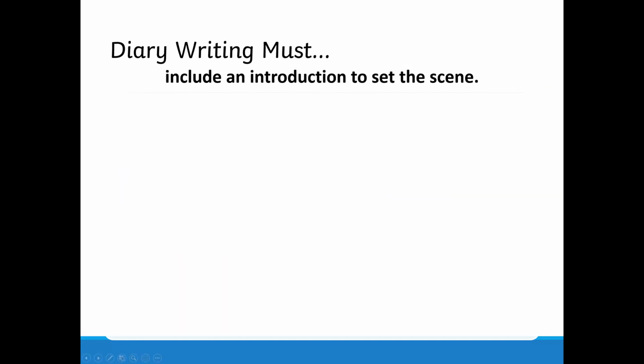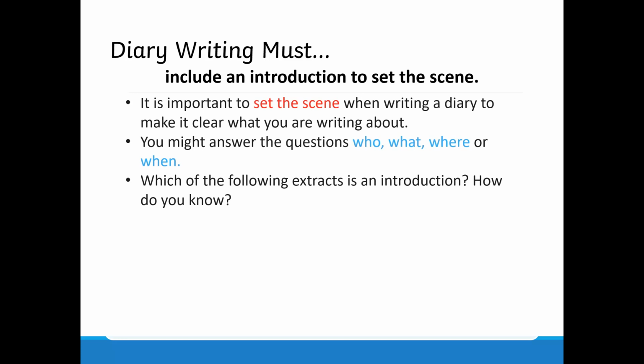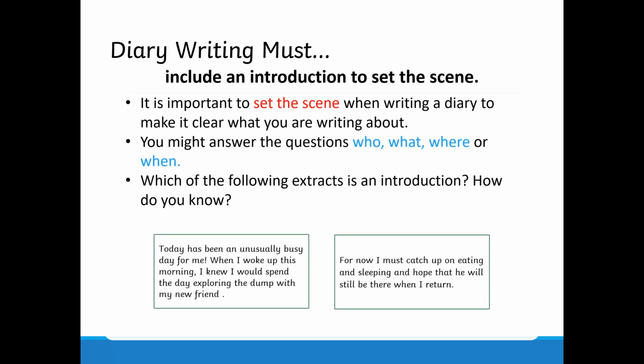When we write a diary entry written from a character's point of view, it's really important for us to set the scene. It makes it clear exactly what we are writing about. We try to answer some of the questions who, what, where or when in the introductory paragraph. Have a look at the two extracts below. Can you work out which one sets the scene as an introduction? Pause the video and have a think.